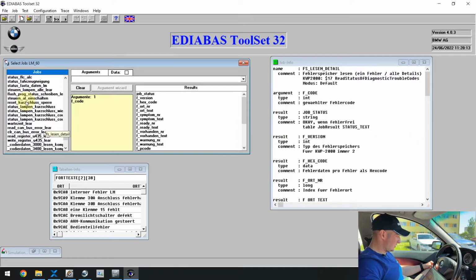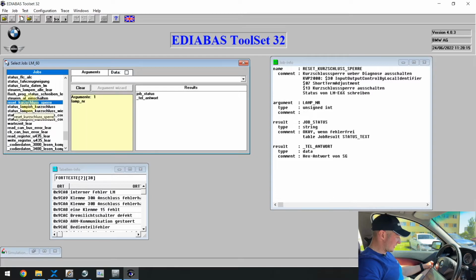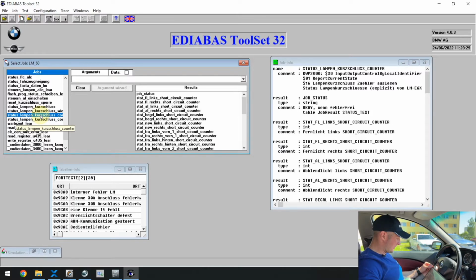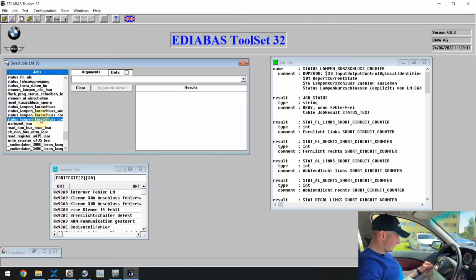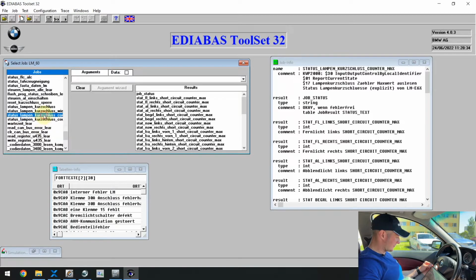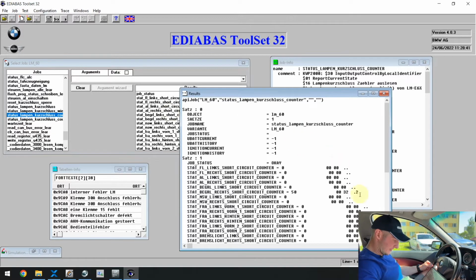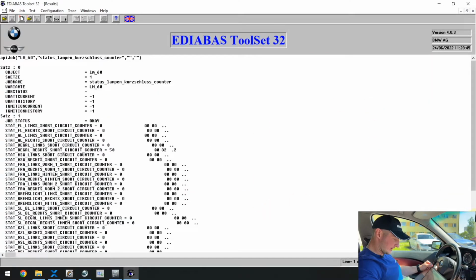The function we'll need to use is reset the short circuit counter. But in order to reset, you have to know which value to reset. For that, we have different functions present over here, and we need to select, for example, let's try the counter max. Highlight that function, press job, start job only once. And over here, I'll just extend the window for better convenience.